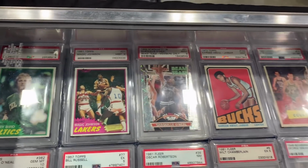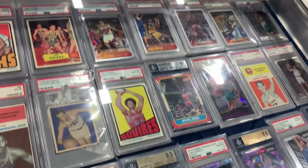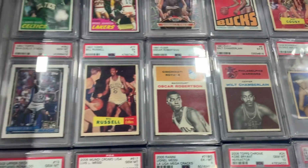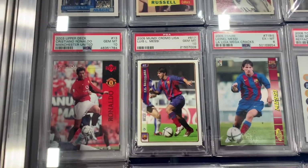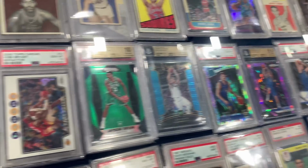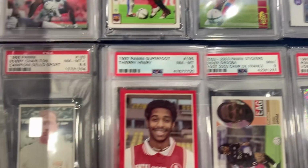Okay. Magic Johnson, second year. Another Erving there. Now that is beautiful. Oscar Robertson rookie. Bill Russell rookie right there. And look at these beautiful gloves. Wait a minute. That's a refractor. Look how beautiful that card is.